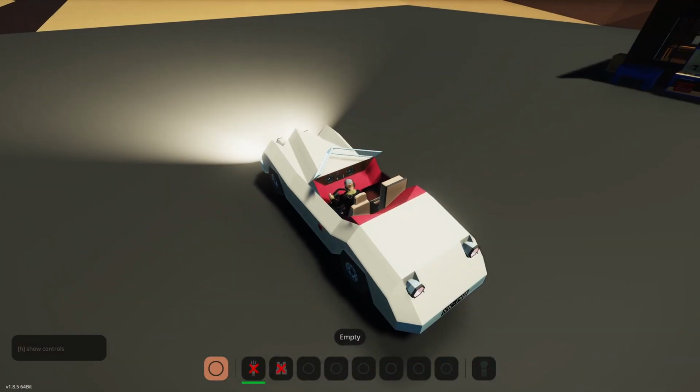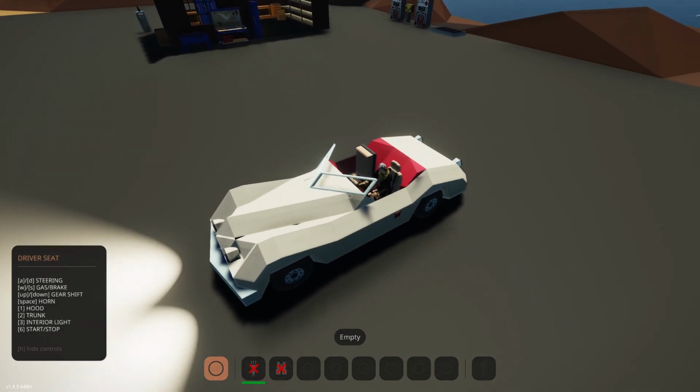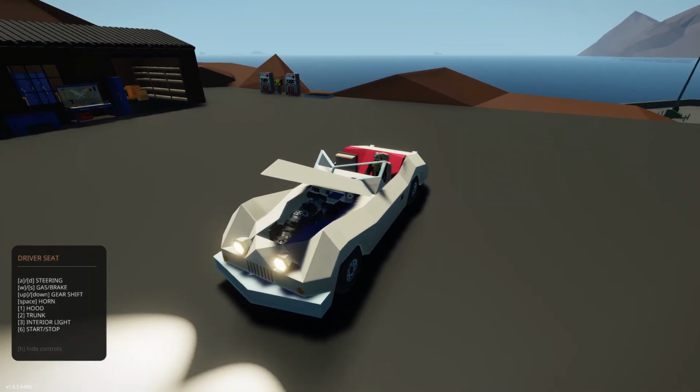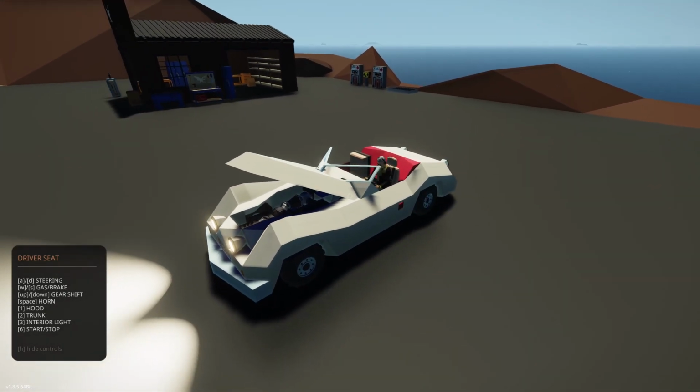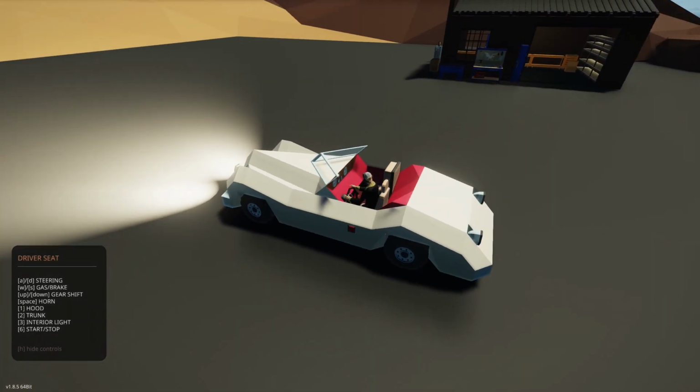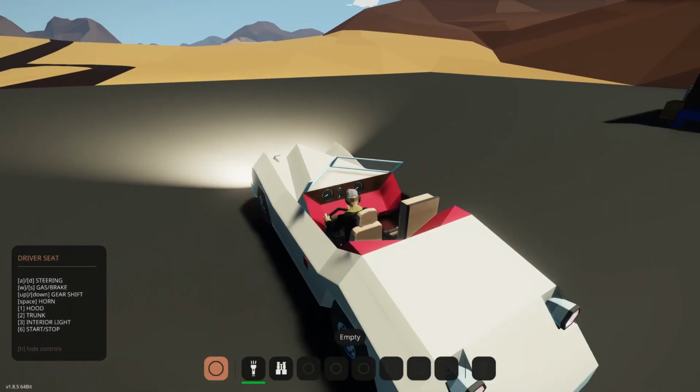And let's see, which one was hood? Hood is 1. So, I do remember that from the instructions. Well, that's neat. By putting the long nose in there, you could easily kind of move things around in interesting shapes. So, I like that. But really cool shape on this. It has a neat shape to it.